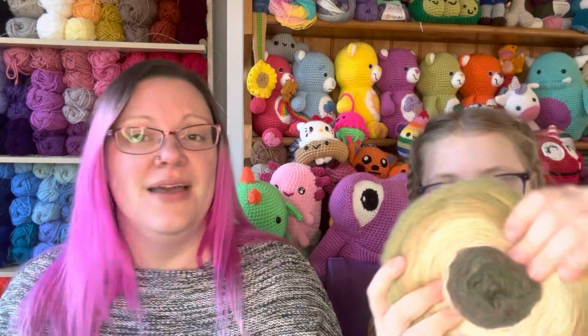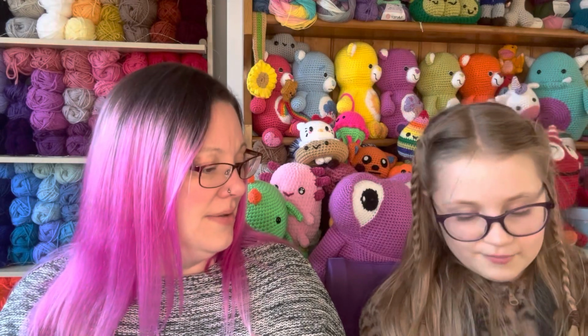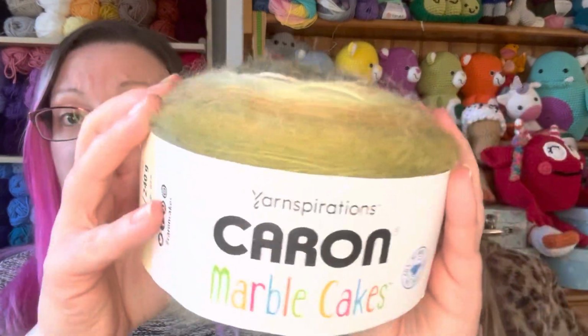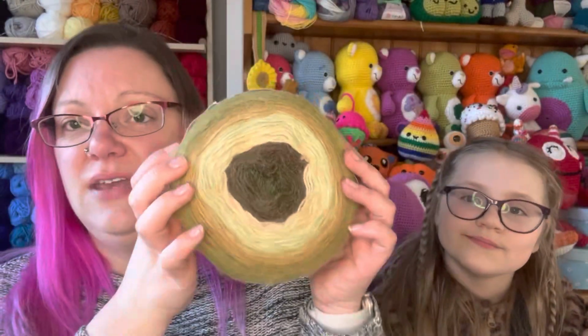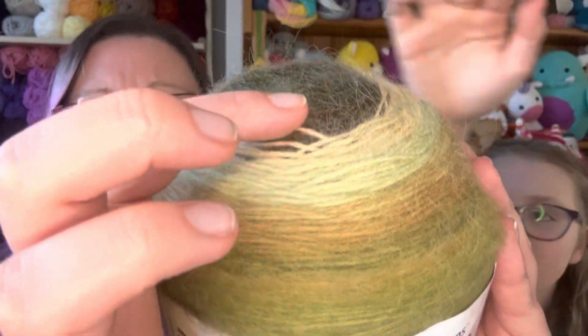Hold it up. Is it squishable? Yes. I do think it might be a little bit harder than those ones though. It might just be the way that it's packed in there. It's a really nice yarn. And when you first look at it, you go, oh, but actually some of those colours are really pretty. This colour's lovely. It reminds me of grass and then dirt in the middle.